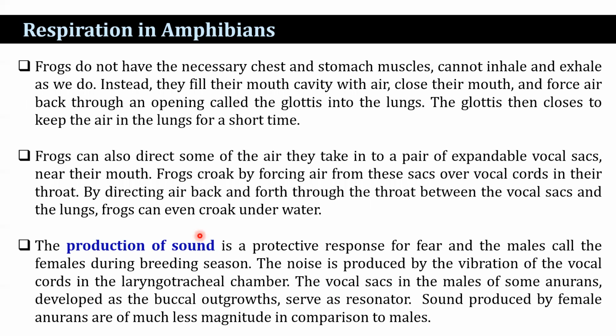And frogs do not have the necessary chest and stomach muscles to inhale and exhale as we do. Instead, they fill their mouth cavity with air, close their mouth, and force air back through an opening that is known as the glottis into the lung. The glottis then closes to keep the air in the lung for a short time. Frogs can also direct some of the air they take in into a pair of expandable vocal sacs near their mouth.